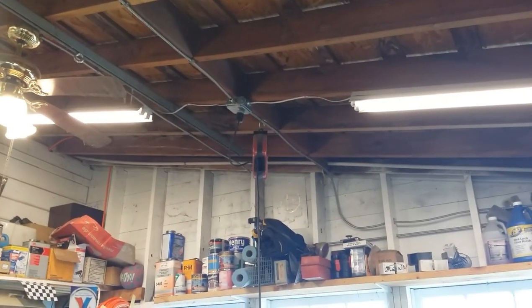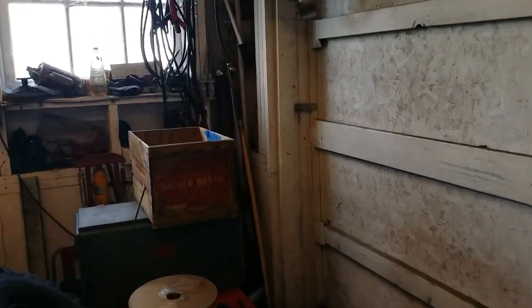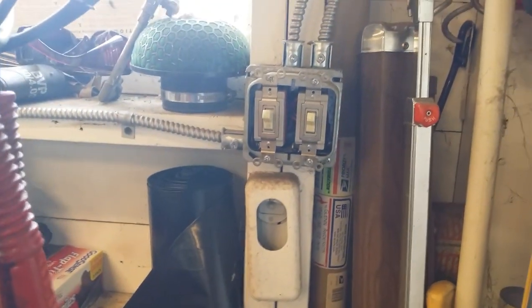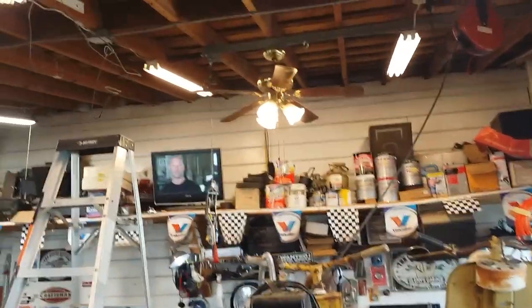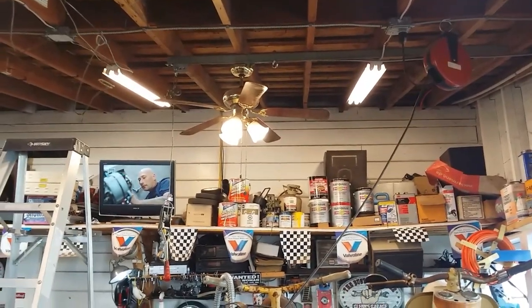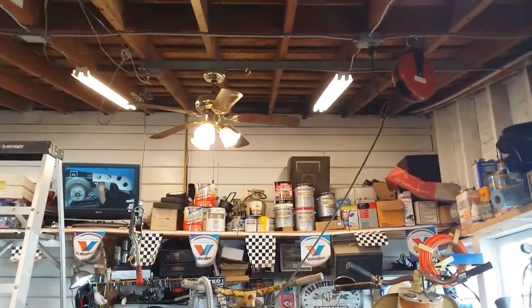Let me show you how I've set the lighting up in my shop. I have a couple switches over there. Oh, come on. Right there. Yes, I don't have a cover on yet. It's only been 12 years. So one of those is the ceiling fan, which has got a light kit. Just something that I got for free or cheap when I first got this building. It's nice to have the fan circulating a little bit of air sometimes, even in the wintertime, but especially in the summer.